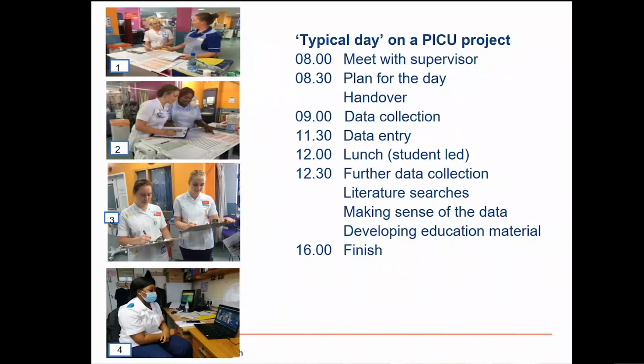And in the final picture, you can see Chidza, who is from my recent cohort. Obviously, we're working slightly differently at the current moment. She is there evaluating education interventions that we've conducted as part of an early mobilisation programme on PICU. So she's on a Zoom call with the study team, feeding back about how her work is going. So that's them out and about in real life doing things.